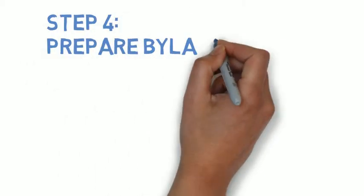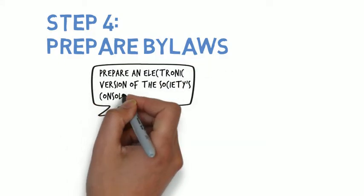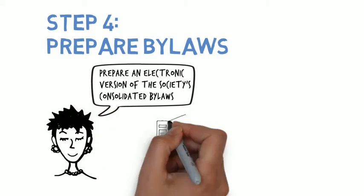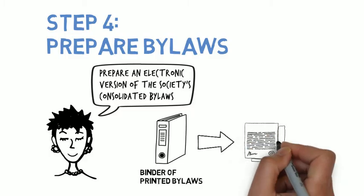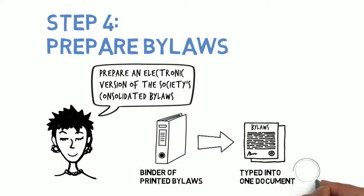Step 4. Prepare an electronic version of the Society's Consolidated Bylaws. To file a transition application, you will need to submit a single consolidated set of the Society's bylaws in electronic form. In other words, you must create one document that reflects the original bylaws as well as all subsequent amendments to the bylaws filed with the corporate registry. The single document can be a word processing document or a PDF. To assemble this document, the transition package described in the optional preliminary step can be very helpful.